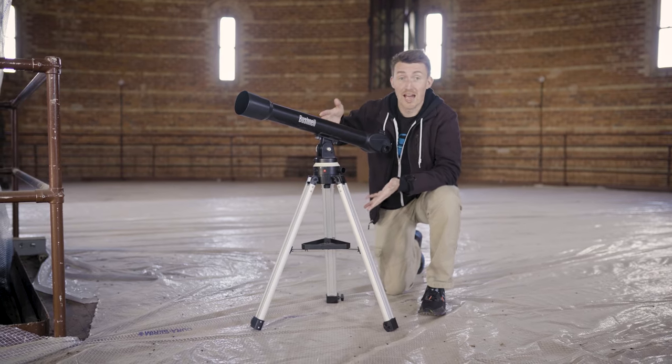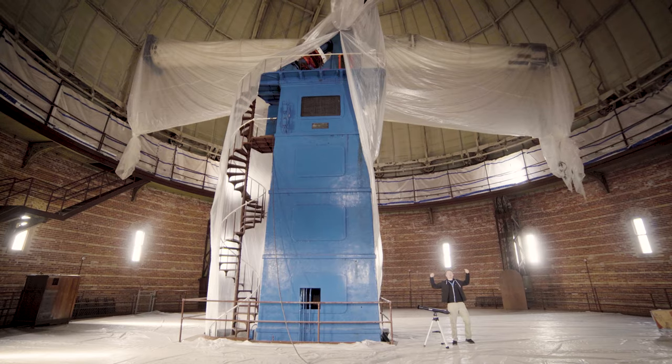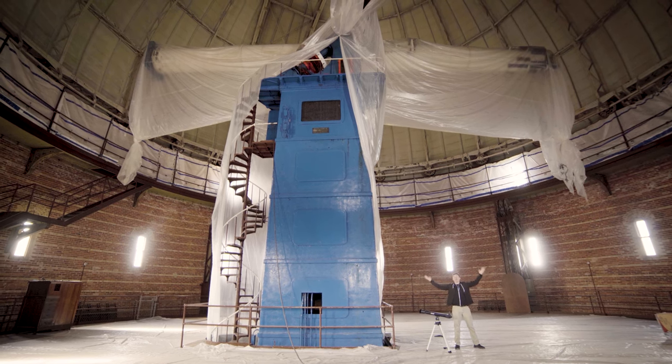This is your average household refractor telescope. And this is the world's largest refractor telescope.